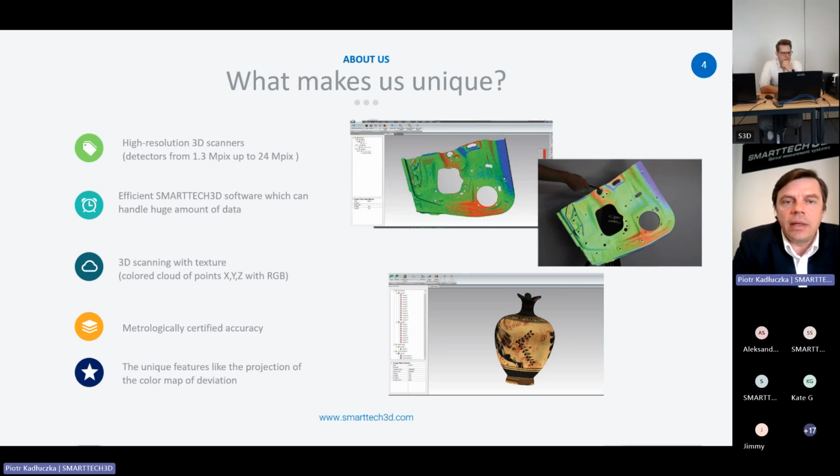What makes us unique is, first of all, high resolution. We can deliver the highest resolution on the market, 24 megapixels. However, depending on the model of the scanner, we use different camera resolutions. We started from 1.3 megapixels and go up to 24 megapixels. We are not only producers of hardware, but we are also developing our own software, which is generally the heart of our system.